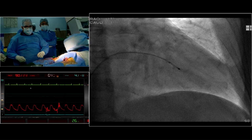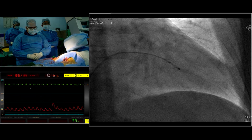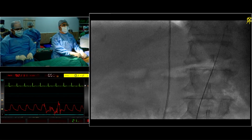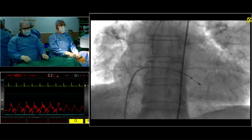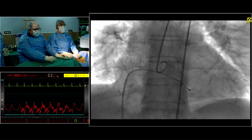Pace at 120, output 2. Stop pacing. This is good. Suture, please. Show the aortic arch and show the, yeah, good. Show the ascending aorta, that's good, yeah. We'll try to push this into the right cusp if possible.